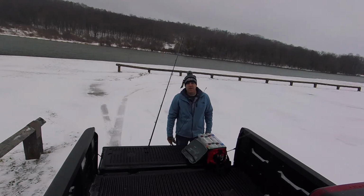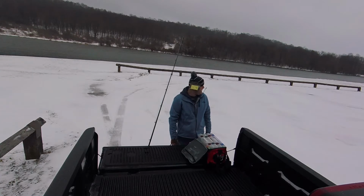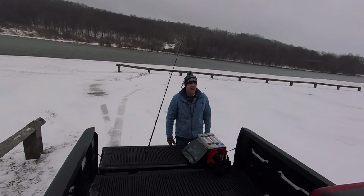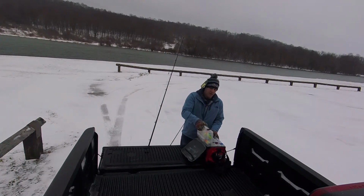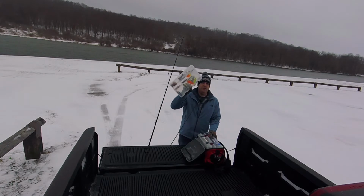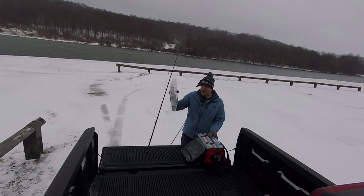It's actually about 25 degrees this morning and snowing, but I had enough of winter and I got to get out here and at least throw a couple baits around. I just want to talk about a couple of techniques that I would use at a lake like this. Cover a few baits. This time of year, it's always good to throw your rattle baits.